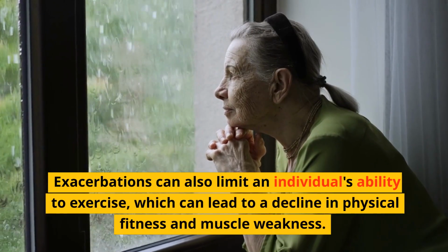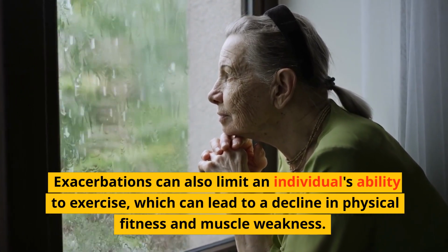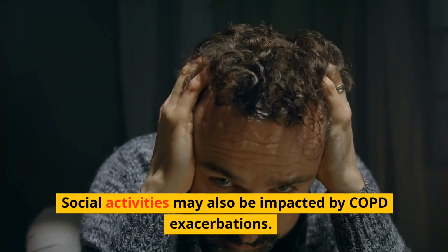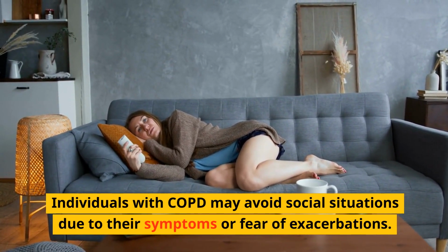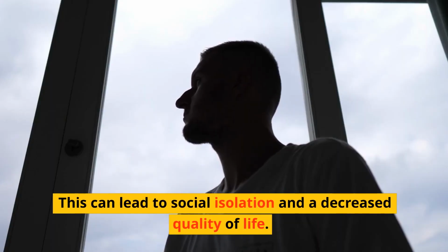Exacerbations can also limit an individual's ability to exercise, which can lead to a decline in physical fitness and muscle weakness. Social activities may also be impacted by COPD exacerbations. Individuals with COPD may avoid social situations due to their symptoms or fear of exacerbations. This can lead to social isolation and a decreased quality of life.